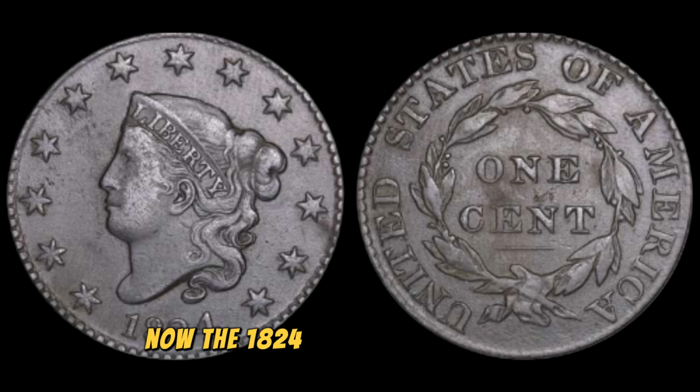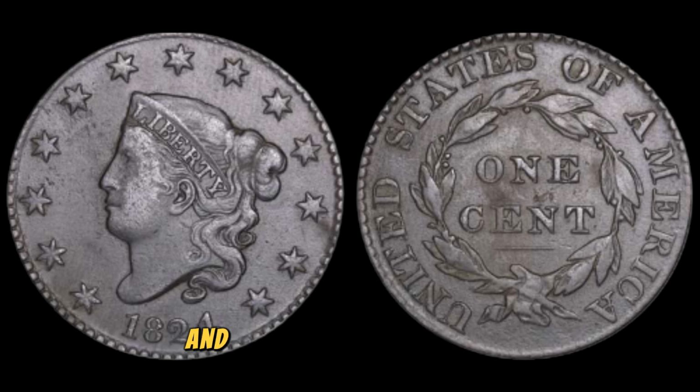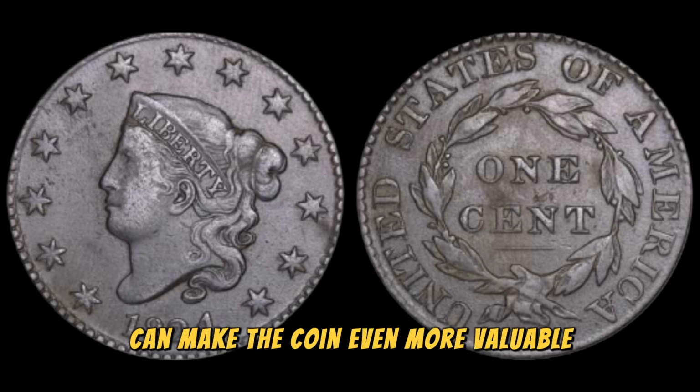Now, the 1824 Liberty 1-cent coin comes in different varieties, especially when it comes to die errors and variations in the strike. Some of these rare variants can make the coin even more valuable.